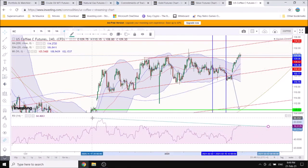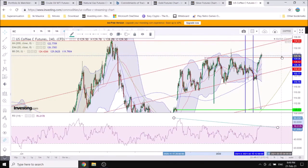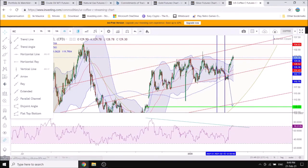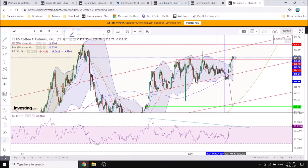So still careful with long position. I wouldn't buy at that level. It's just too close for major resistance at 130, and I believe a pullback to close that gap is very much likely inside that channel. So it could look something like this.